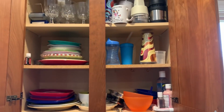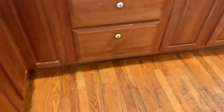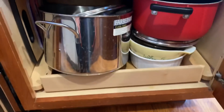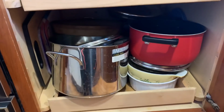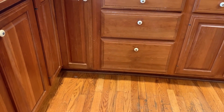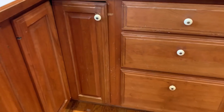OMG. The only thing I did not get to was my silverware drawer. Those 4 drawers that I showed you at the end, I was done. I'm actually prepping for Easter. I'm hosting. And so now we are going to take a look at the afters. And I am so happy with the way everything turned out.